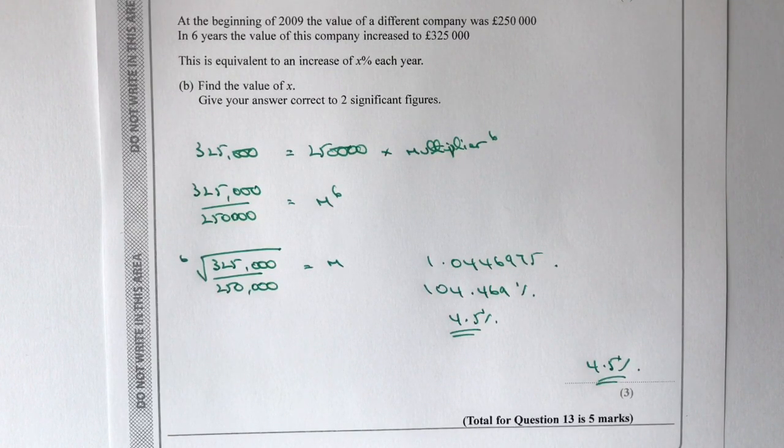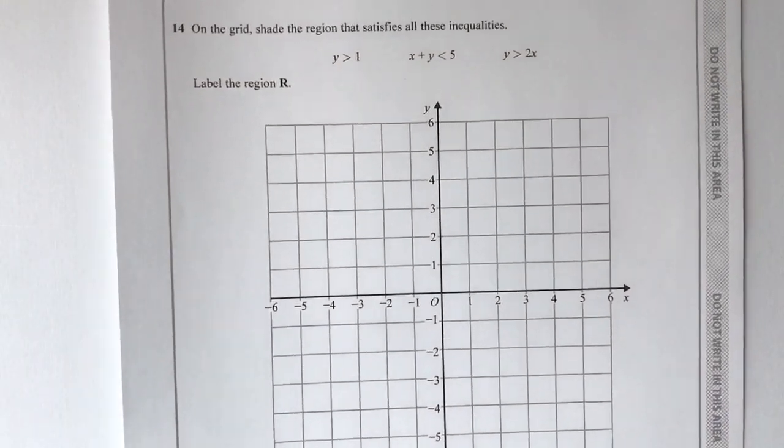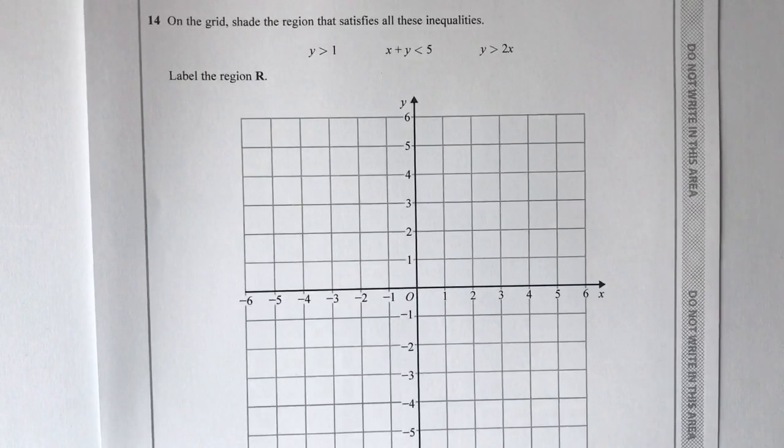Okay, let's move on then to question number 14. And this is going to be probably the last question in this particular video. And that hopefully has given you enough time then to be able to do a little bit of revision and work through these things. Okay, we've been asked to draw a region that satisfies all these inequalities.